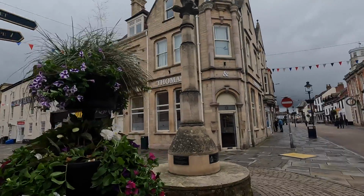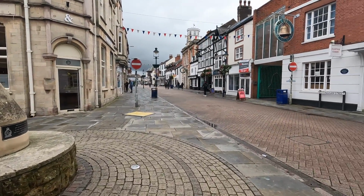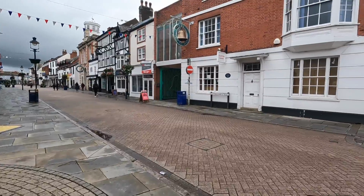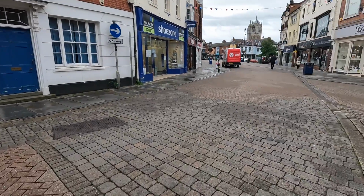Yeah, that's down there. But look how quiet it is, guys. It's really eerily quiet, isn't it? I think it might be something to do with a bit of a weather warning for the area, probably for rain in a bit. Let's go down this way.